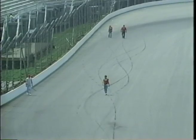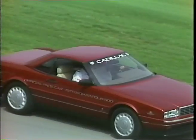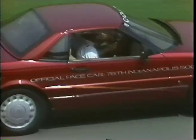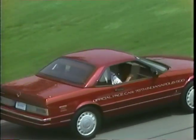We can see they're out checking the racetrack as the Cadillac paces the track for the moment. Last time the pace car was in '73. Here's a report on the history of the car at Indy.